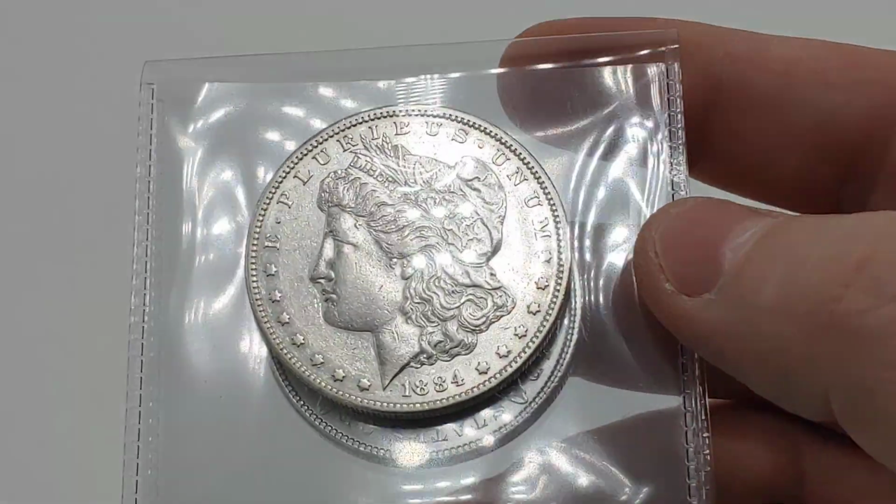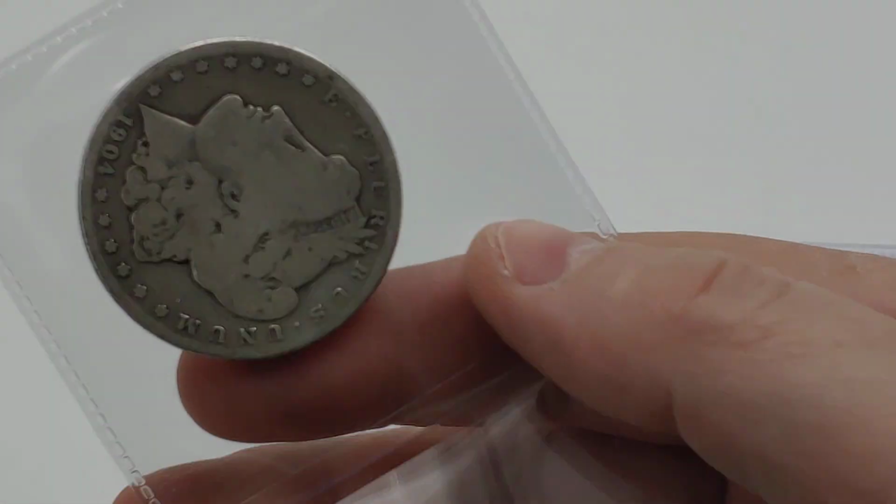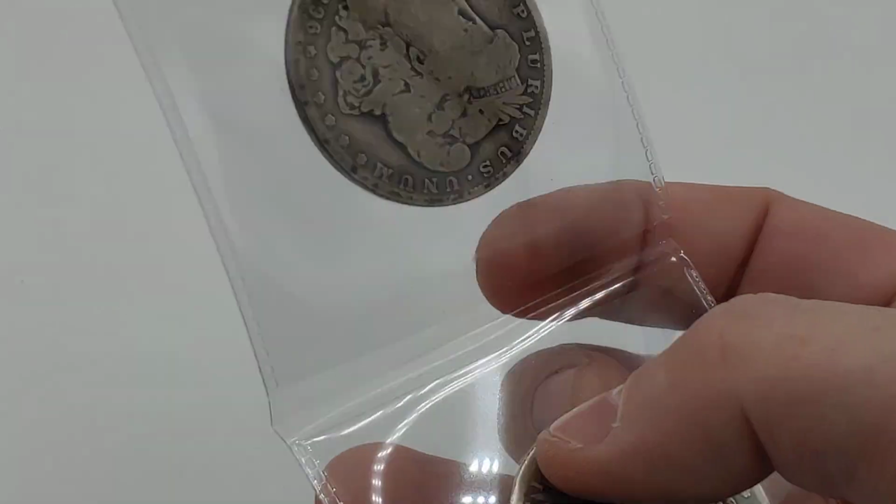So I'm willing to risk that kind of money on one coin because I know I can sell it and the next person will enjoy it. They'll think it's just as nice. I'll get good feedback. They're either going to send it in to get graded or they'll stick it in their album, which leads me to these next two.